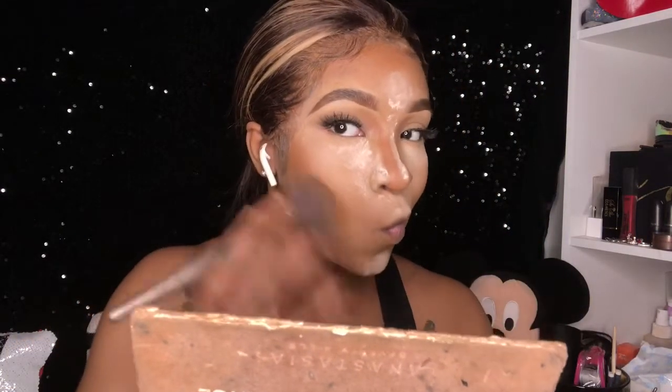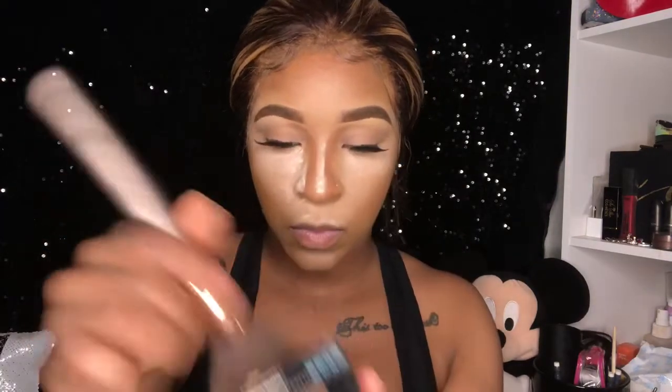As you can see, I'm pretty much loving the way the look is turning out so far. And I'm going to take my all over face brush from BH Cosmetics and wipe everything away. Now I will say that every brush that I'm using today is not drugstore, but the makeup that I'm using, all of the makeup I'm using is, not the brushes. So yeah, just a little disclaimer there.